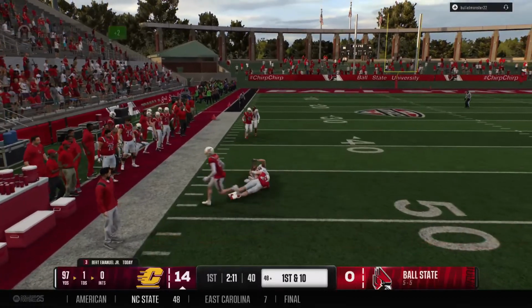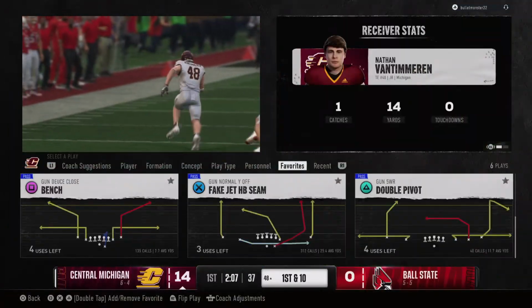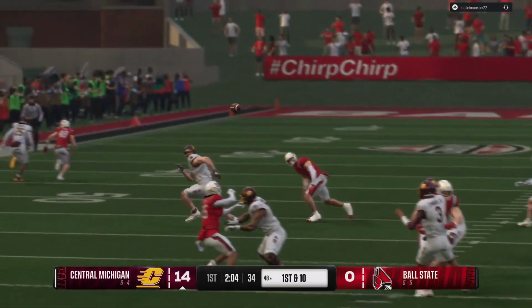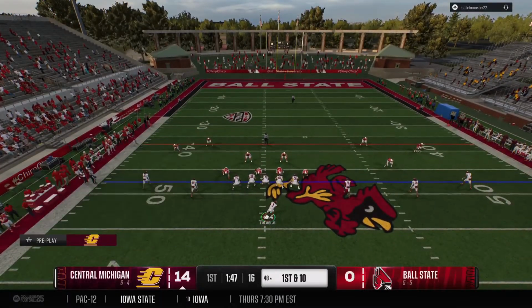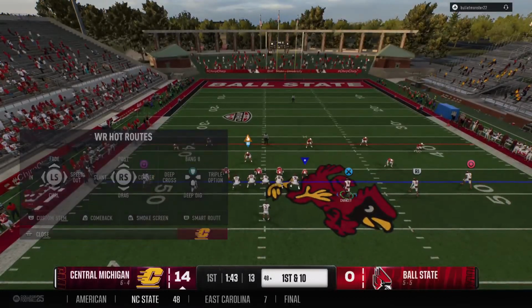Fires to the big fella. They make the stop, but the short throw and catch is plenty to give them a 1st down. And that's why QBs love their tight ends so much, right? Especially when they're athletic, because they make short throws turn into long gains. Because of his ability after the catch, it's so unique and special. He is dominant in this offense.